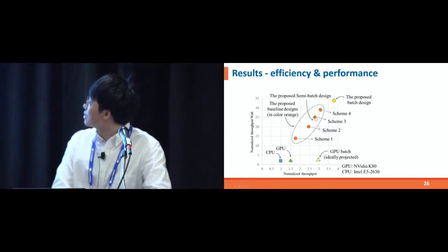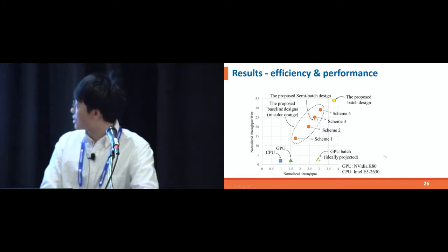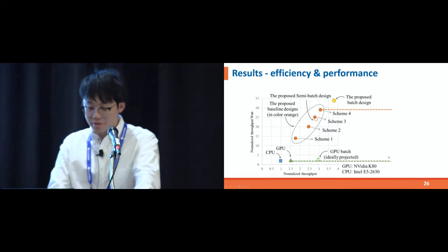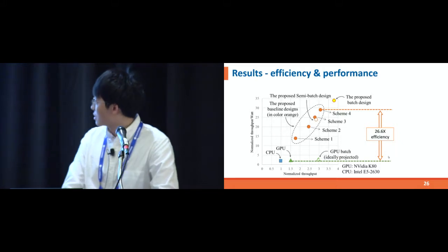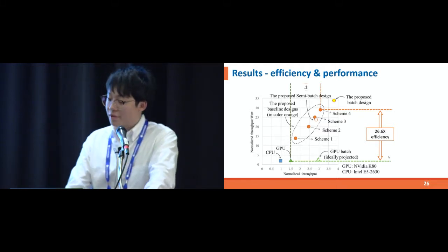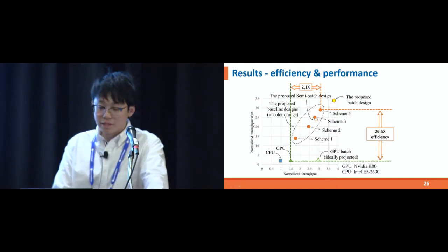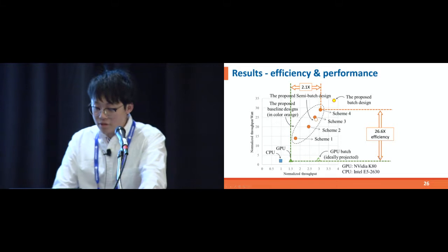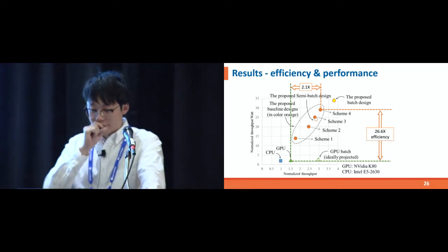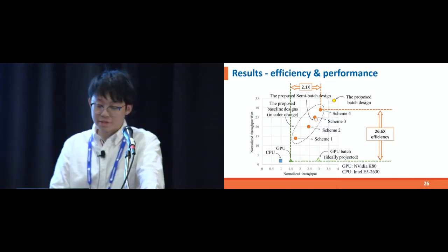So we also compared the batch 1 version of the GPU here. We have some interesting results. So in terms of the efficiency, the FPGA-based design actually gets 26.6x. And if we compare with the performance, the normalized throughput here, we can get 2.1x. So it demonstrates the FPGA-based design can have a better power efficiency, and of course, in some cases, it can get better results in throughput.